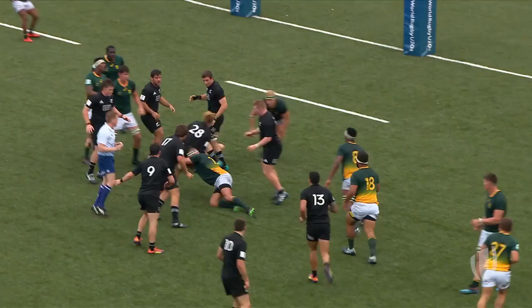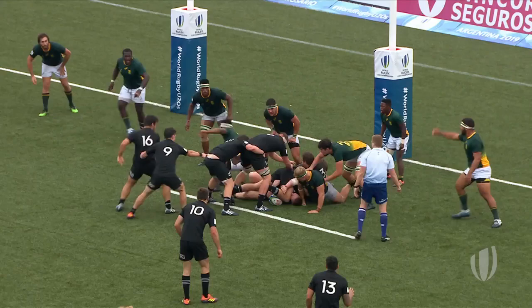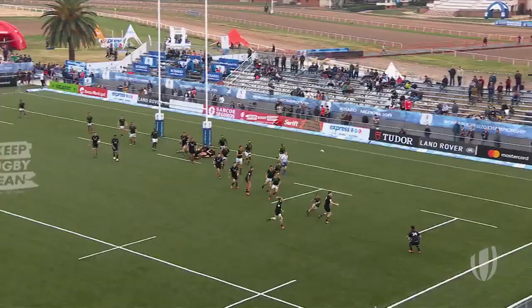Gregory. Cuts back in, Gregory. Just got his bootstraps pulled to the ground. New Zealand, the heavy artillery now. Fire through, Fletcher Newell. Pick and go yet again. Fenta tries to force a turnover. Proctor, the no-look ball over the top.